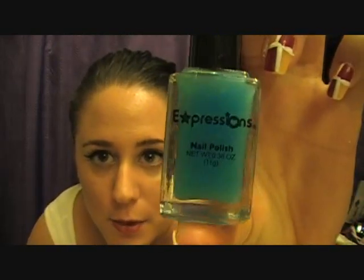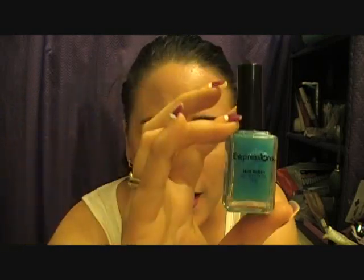Alright, next one here, Expressions nail polish color. Ooh, pretty blue. The first thing about this one is I was disappointed with it. It does glow in the tube itself, or in the bottle, just like the lip gloss does. It's very bright, very colorful. However, when it comes to just glowing on your hands, it pretty much does not work. Drying time takes a hell of a lot longer. But the color, it's a nice tinted blue. It's not a big bright blue like it is in the bottle, but it's nice and tinted.